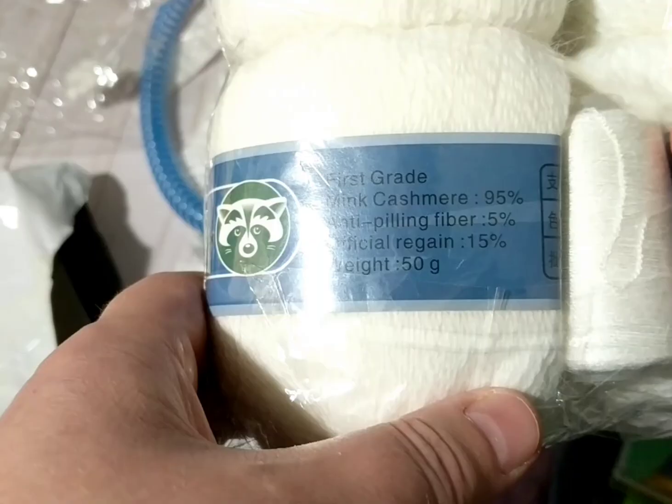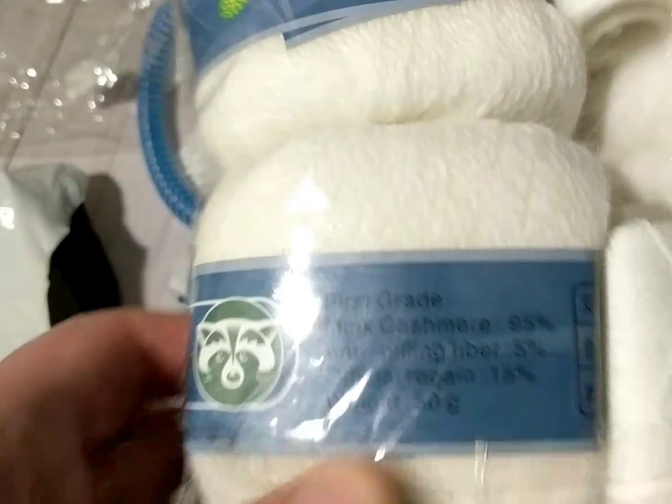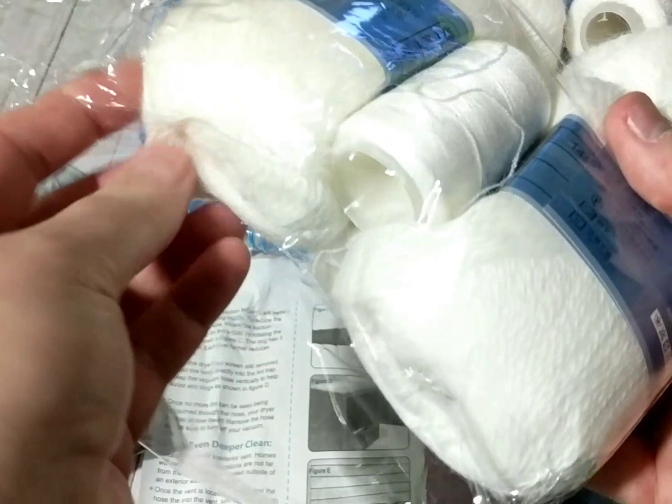I did knit with this yarn a couple of times. And for the yarn, I paid $4.24 each, so it came to $20.87 Canadian in total. So that's not bad at all. Again, if the video cuts me, I do apologize, but I'm still going. It looks like it's still taping.